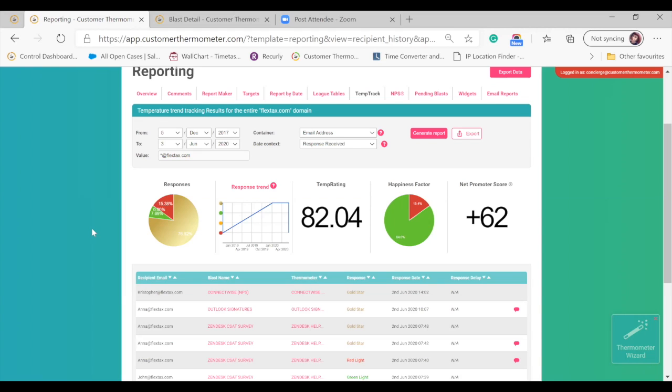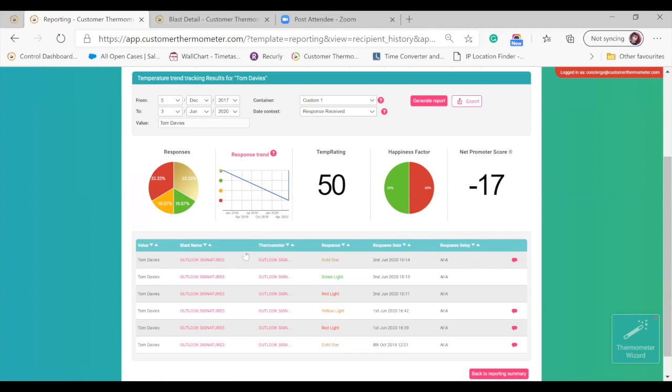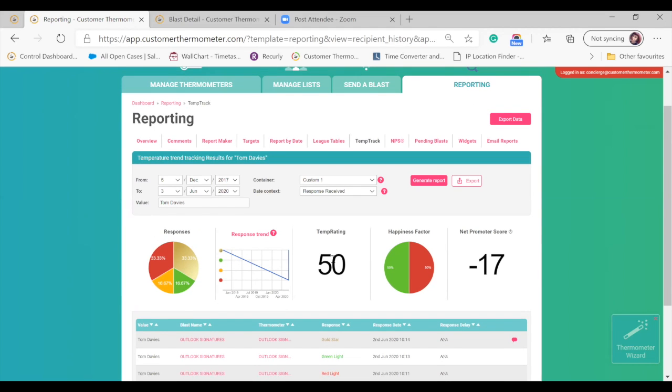Another thing I'm going to show you on here is how to look at a specific tech. So to do that, we need to go to our custom one, because we know that's where we've got our tech names saved in our reporting. And then I'm going to type in Tom Davies, because I know that he's a technician. We're going to generate our report. And then underneath, we've got all of our responses that have ever come in relating to Tom, and also a nice breakdown of his own report of the responses that he's received. So that's just a really great example to jump into as well.